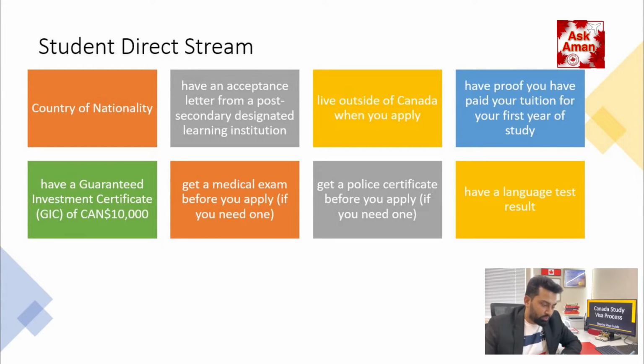And the next one is a police certificate before you apply, and a similar situation applies: if you are coming to Canada for more than 6 months, then you definitely need a police certificate.